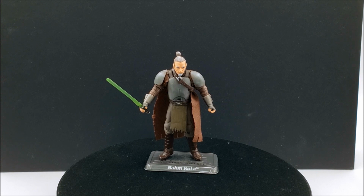In my personal opinion, he's kind of like the precursor to Kanan Jarrus from the Rebels series. You can see a lot of similarities between the two. They both have the teacher persona about them, and of course their pupil is a very headstrong, very arrogant character.